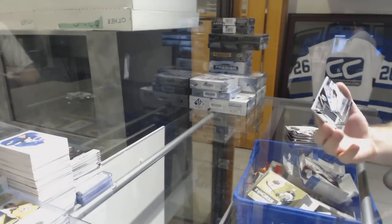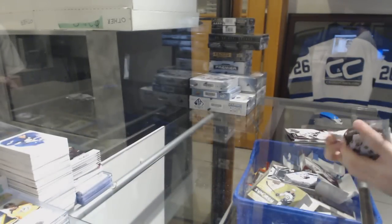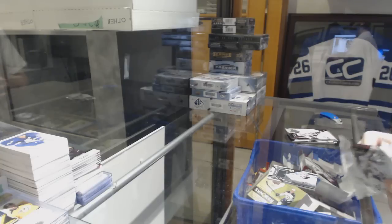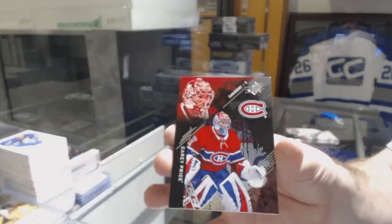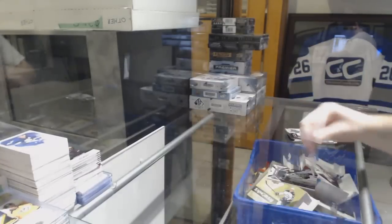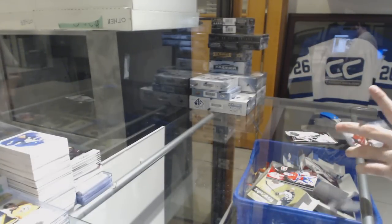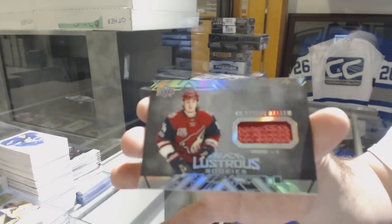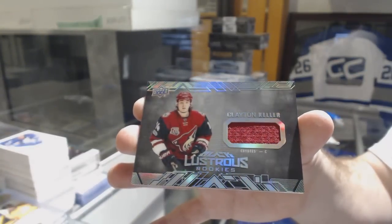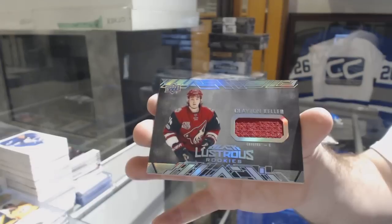We've got for the LA Kings extravagant materials of Jonathan Quick. For the Montreal Canadiens, $2.99, Carey Price. For the Coyotes, lustrous rookie jersey, Clayton Keller.